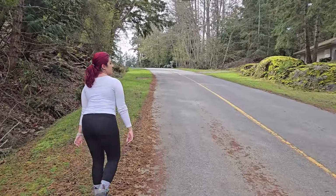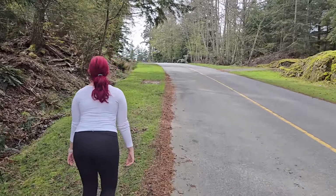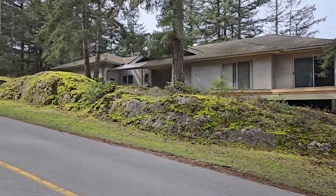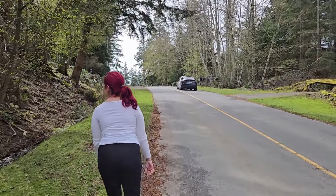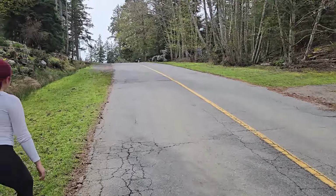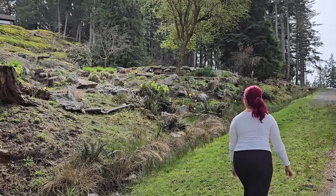Bowen is really sleepy, hey? The occasional car. And then houses on like crazy properties like this one. Check this out.